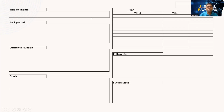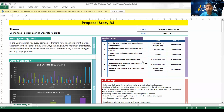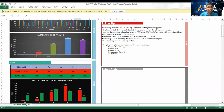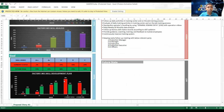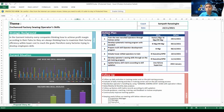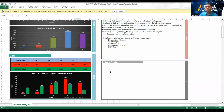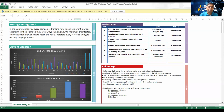So I would like to show you some examples of A3 also. I'm not going through them one by one, but you can see this is an A3 completed by a student. You can see the theme here, then background, current situation, already using some graphs. It is very attractive. Then goals, what are the goals? Then the action plan is also included in here. Then how to follow up. Future states, actually, when that person submitted this report, he couldn't write down the future states. It may take some time.